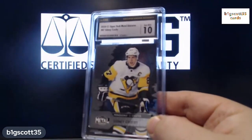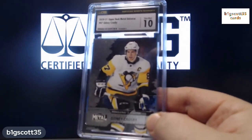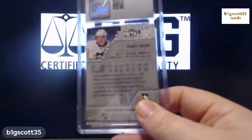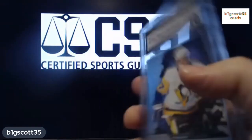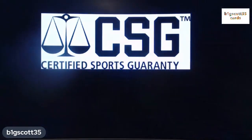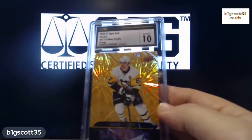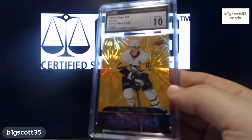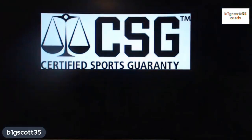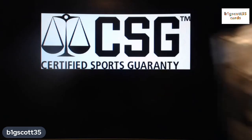2021 Upper Deck Metal Universe, Sidney Crosby, 10. These Metal Universes are impossible. I get a 10, congratulations. I know I've had a tough time with them, so very nice on that one. 10 on the Dazzlers, Sidney Crosby. And like I said last time, Ryan starts picking up like one guy and gets very focused for a time.